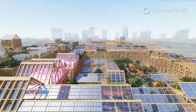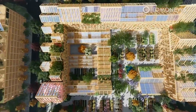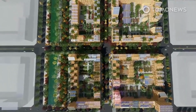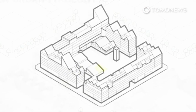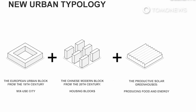Mr. Gualart said, "We cannot continue designing cities and buildings as if nothing had happened." He said the idea is to build homes that allow telework and teleeducation, have flexible spaces on large terraces, in buildings that can grow food on rooftops, and 3D print objects. The new COVID-ready design rolls three concepts into one, merging the traditional European mixed-use urban blocks, the Chinese modern tower blocks, and productive farming landscapes.